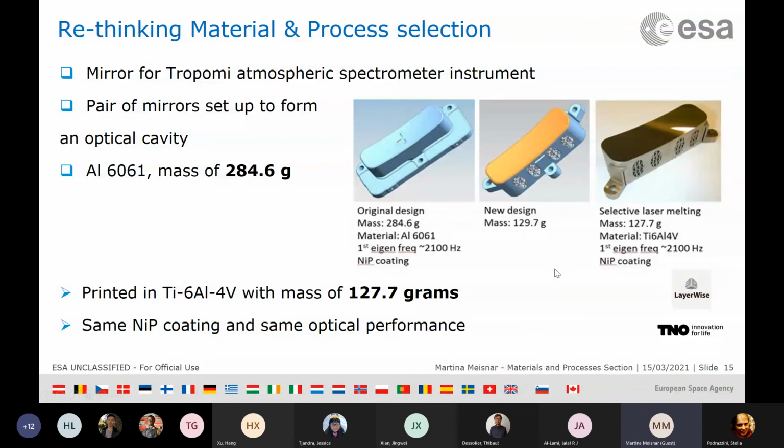So we basically redesigned the part. As you can see in the middle picture, there's some lattice structures on the sides that replace the solid material, which makes it lighter. You can also see that the decoupling was achieved with a different design. And I'm pretty sure that this was actually modeled in the computer in order to optimize the decoupling of vibrations from the mirror.